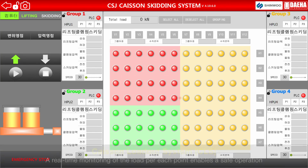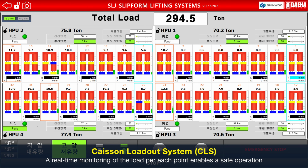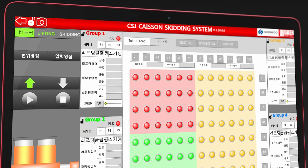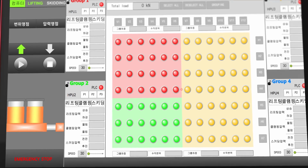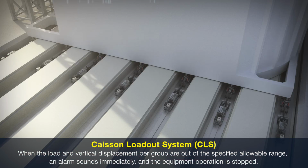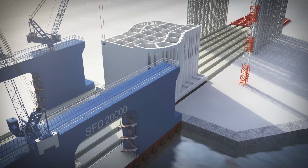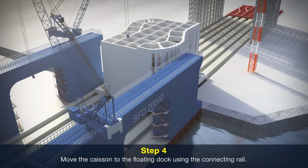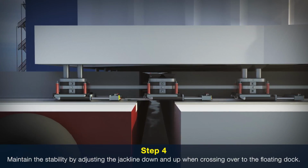The CLS program monitors the information such as the vertical displacement, load distribution, and COG during operation in real time. As the CLS detects the changes in the load and vertical displacement per group in real time, if the measured data falls out of the specified allowable range, an alarm sounds immediately, and the equipment operation stops to ensure the safe operation. Finally, in step 4, the caisson is transferred to the floating dock using the connecting rails.